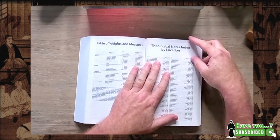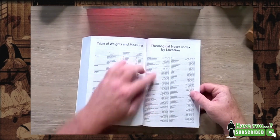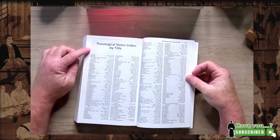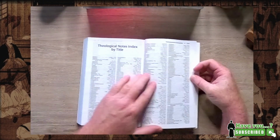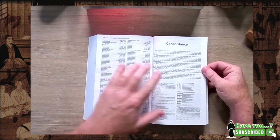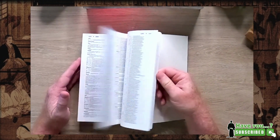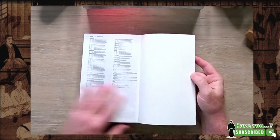When we get to the back, after Revelation, then you have a table of weights and measures. You have 2 indexes. Theological notes indexed by location. So this is the canonical order. These are all the notes in Genesis and Exodus, Leviticus, etc. That's about 3 pages. And then the same index, but they're noted by title, so you can look up a specific topic in alphabetical order that you have questions about. Then after that is the condensed Kohlenberger Concordance, and it's about 77 pages, I think. So not exhaustive, but pretty substantial. And that's it. And then the back cover.